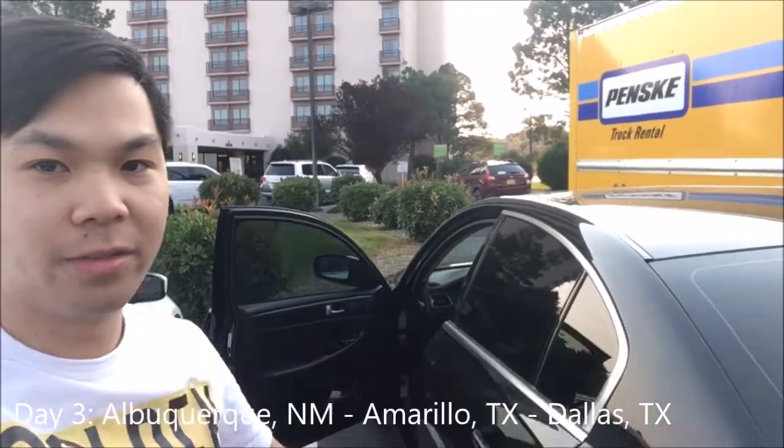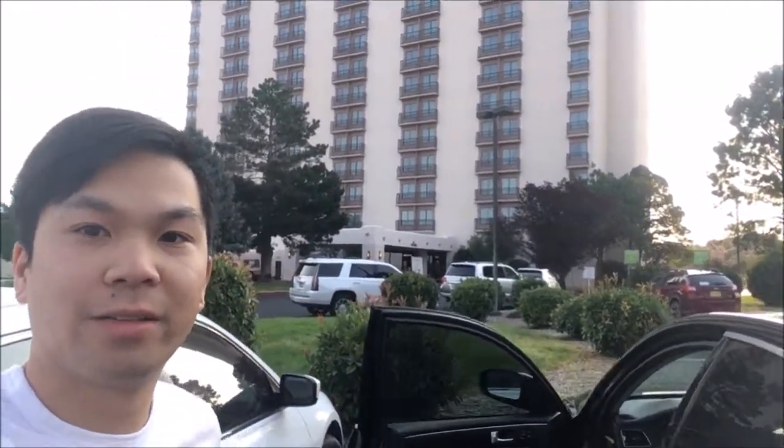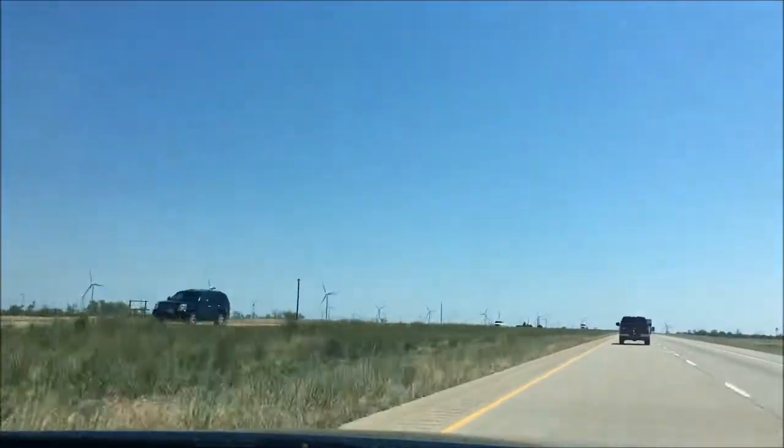Okay, morning in Albuquerque. Car's still packed, everything's still good. We're about to leave the Sheraton and go for that 10-hour drive into Dallas. This day was the longest day as we covered about 900 miles to get to Dallas, Texas.